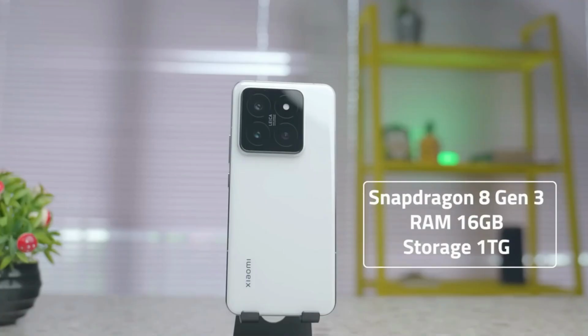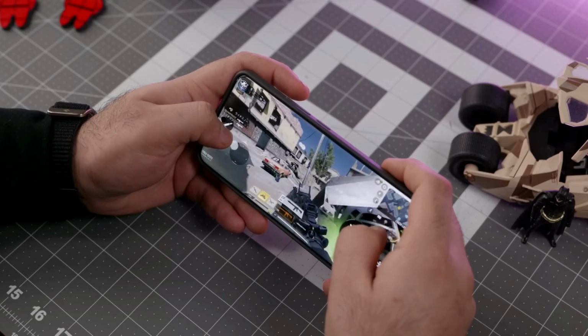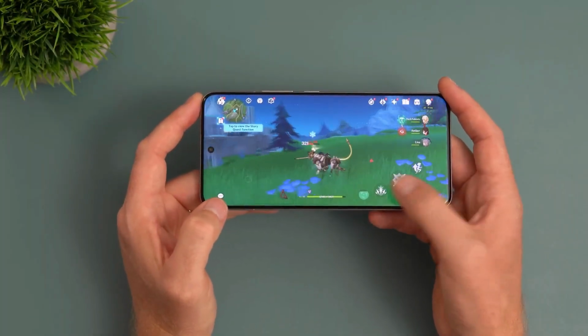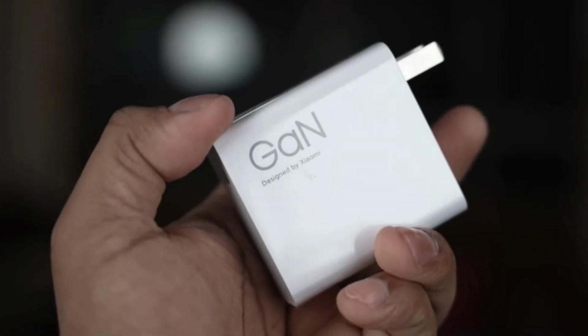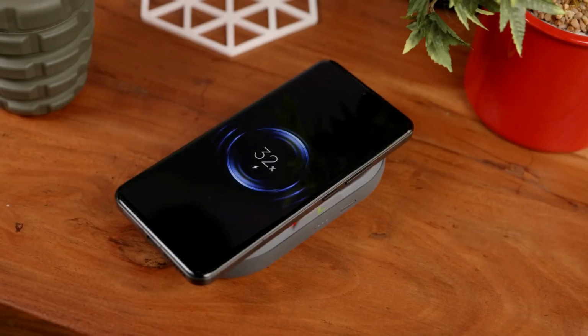It has the new Snapdragon 8 Gen 3 chip, which is super fast and can do some cool AI stuff. You can get it with 12 or 16 gigabytes of RAM, and it's water and dust proof. There's a 4,880 milliampere-hour cell inside. It also charges wirelessly at 50 watts, which is awesome.